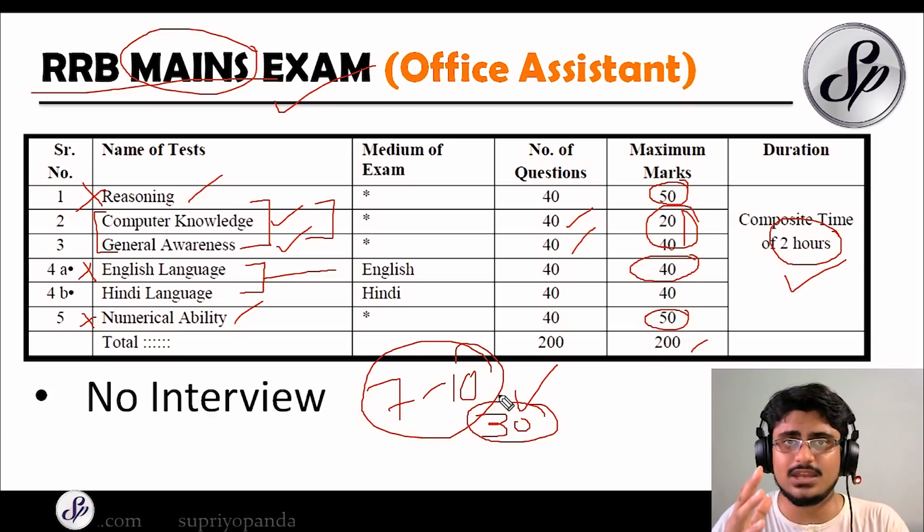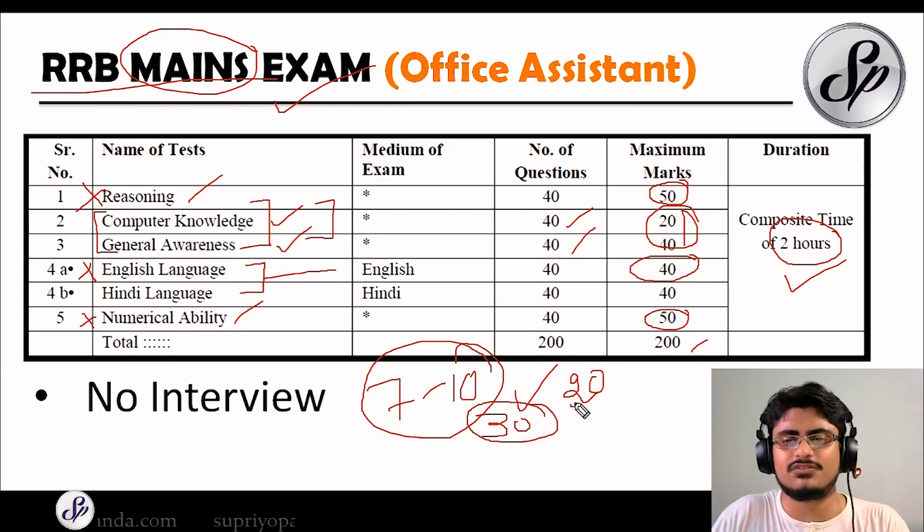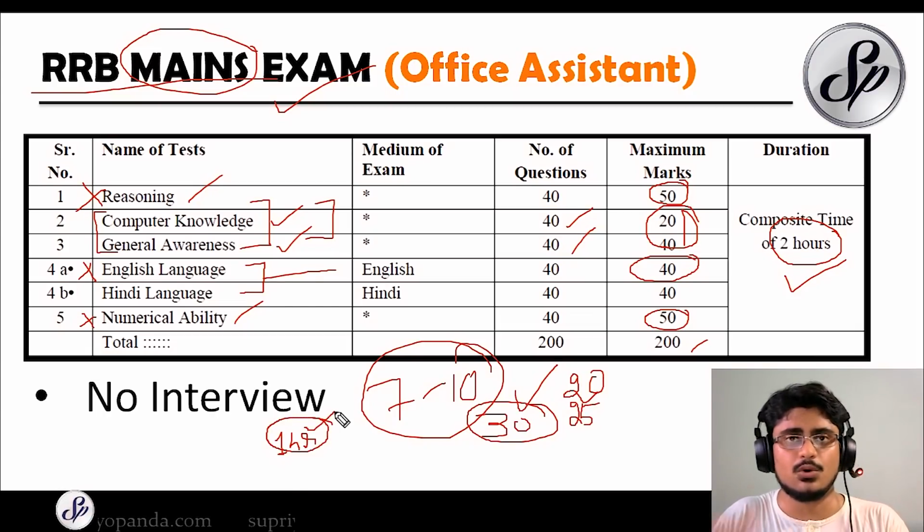And at the beginning of the paper, what we have done is the computer and the GA. So computer and GA, you have 80 questions, right? Now if you are actually doing it very well, then within 20 minutes or a maximum of 25 minutes you are going to finish both of these. So 25 plus 30, it is around 55 minutes. Say 1 hour. Okay, let us consider that 1 hour you have spent, and in this hour what have you done? You have finished off your computer and GA, 100% is done.